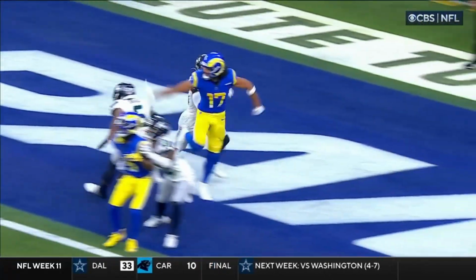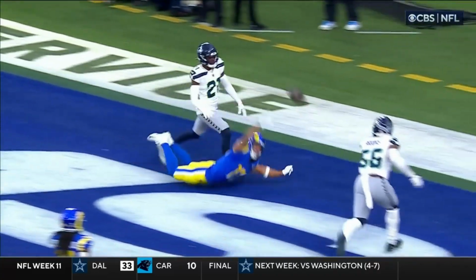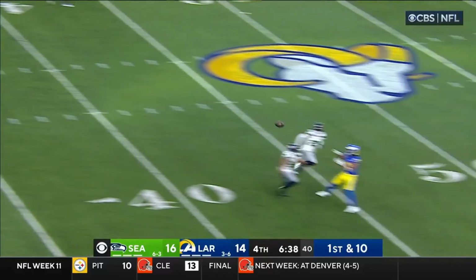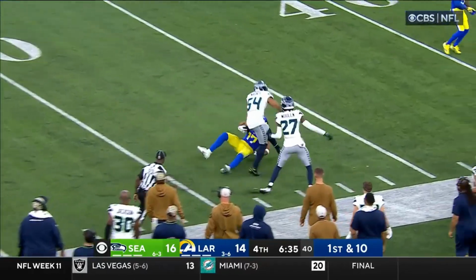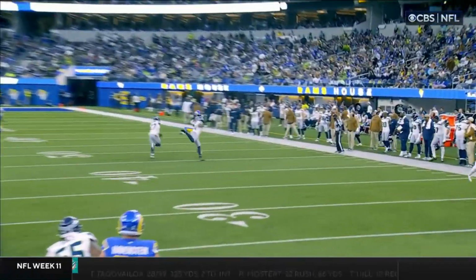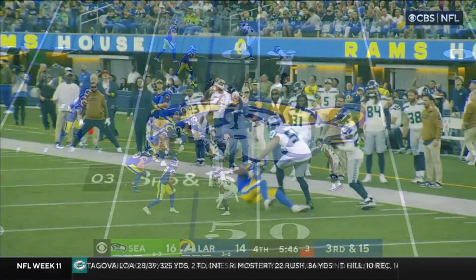Nacua's dragged. Pass interference. Number 21, defense. Throwing on first down. Over the middle. Nacua's got it. Slides back to the right, but you're going to see right here, Puka Nacua is behind those defenders, and Stafford puts the ball on a line out.